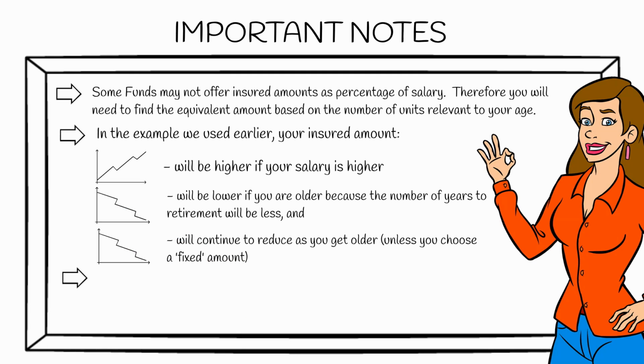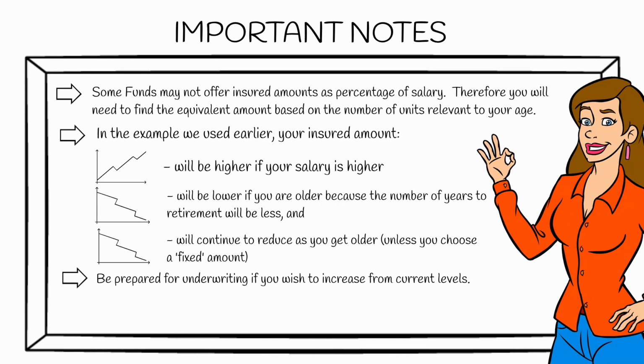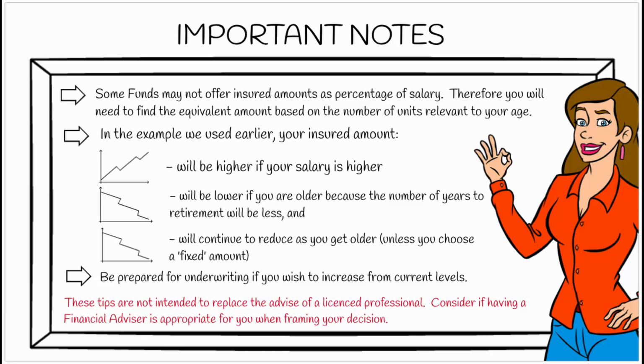And finally, if you do need to increase your current level of cover, be prepared because you'll be required to be underwritten if you wish to increase your current levels of cover. These tips are not intended to replace the advice of a licensed professional. Therefore, consider if having a financial advisor is appropriate for you when framing your decision.